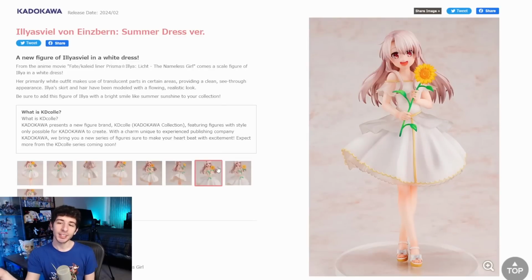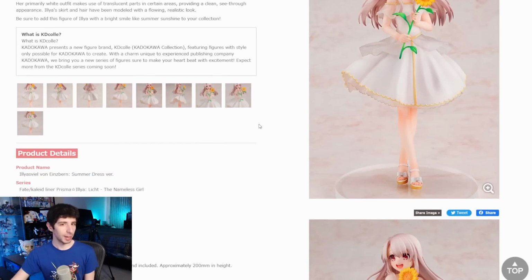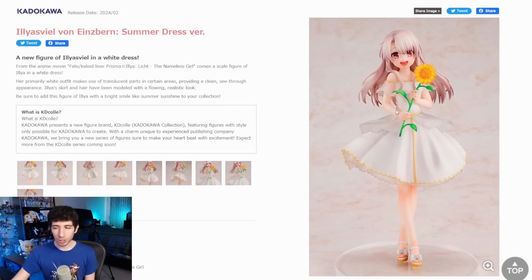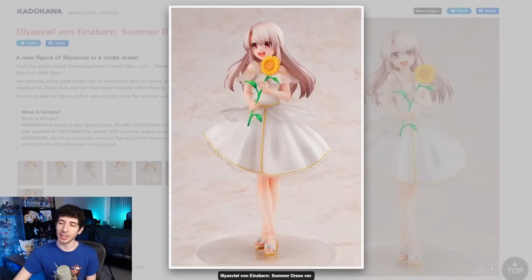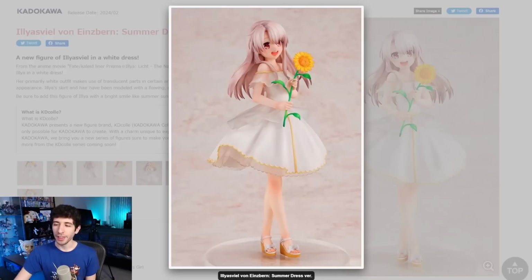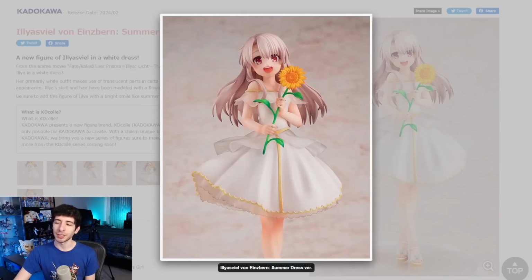All right, next up is Ilya, the summer dress version. This is another Katie Cole figure, though I don't particularly see why. This one doesn't really stand out to me, but she does cost 22,500 yen, which I feel like is a little bit too much. I'm not really impressed with this figure in any particular way. I think it looks kind of basic, which is fine. But if the price is this high, then I do expect a little bit more.